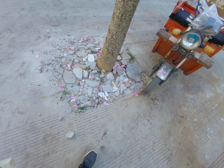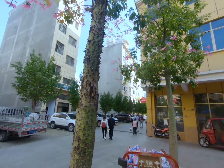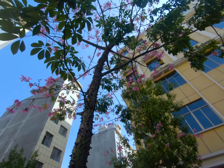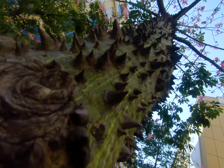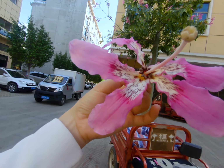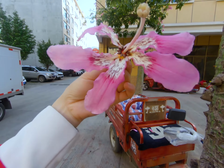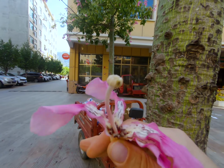Walking out of the market now, and this tree wants us to notice it. It's putting off a lot of flowers on the ground so that we don't forget to look up. But check out the trunk. You gotta have some skill to climb this tree as a kid. There's the flower. That is so cool.